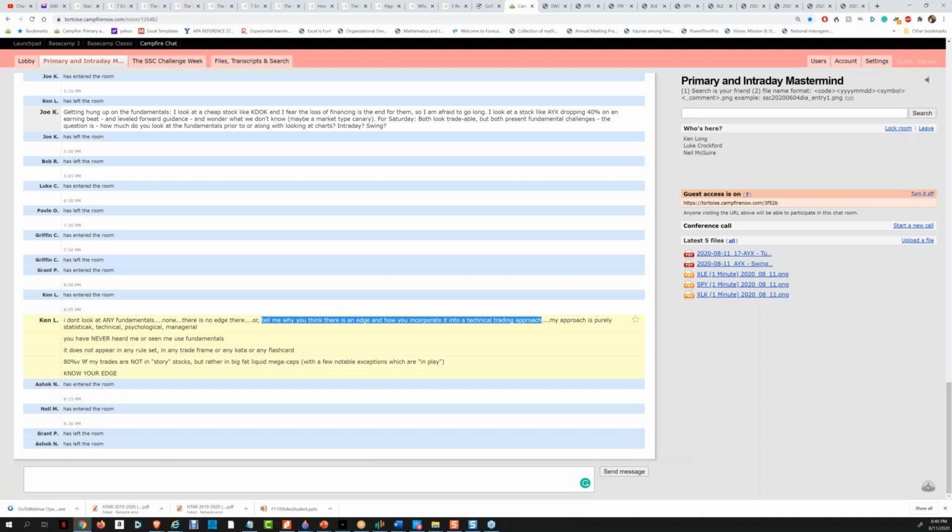Like, I use Bollinger Bands differently than the millions of people that use Bollinger Bands. They use the default setting of 20 and 2, and I have a different application of Bollinger Bands in the way that I use them. So even when I'm using technical indicators, I'm using them maybe in a different way.